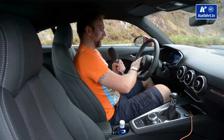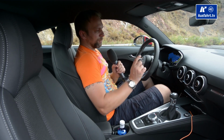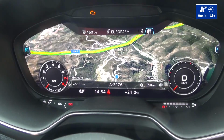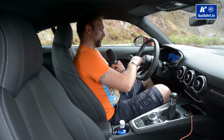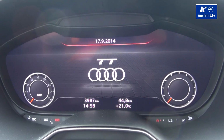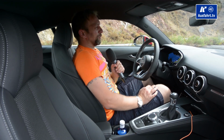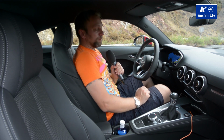You have a view button right here on the steering wheel, and you can switch between 2 modes. Easily you have the gauges big and whatever you want to see right now very small in between the gauges, like you're used to. Or you push the button and the gauges become really small and you have lots of space for all the other information.